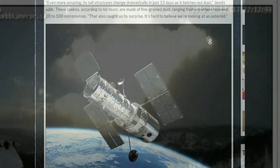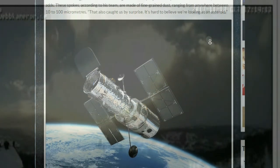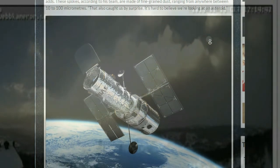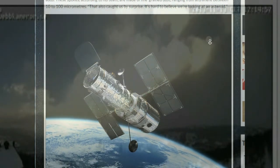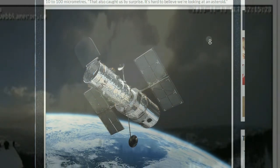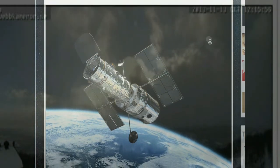These spokes, according to his team, are made of fine-grained dust, ranging from anywhere between 10 to 100 micrometers. That also caught us by surprise. It's hard to believe we're looking at an asteroid. So what is the likely explanation?